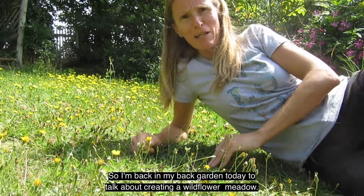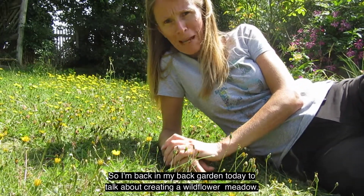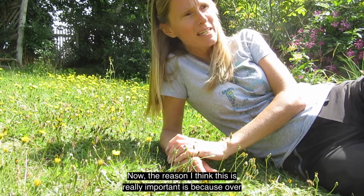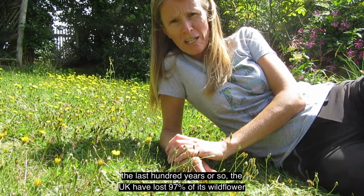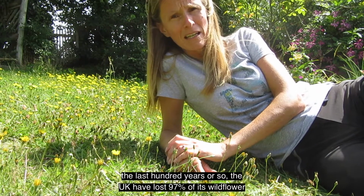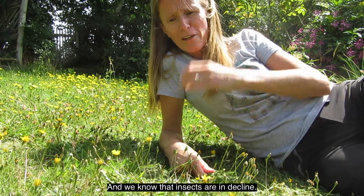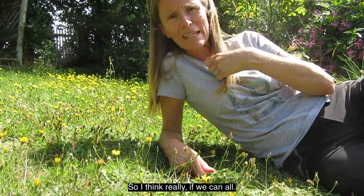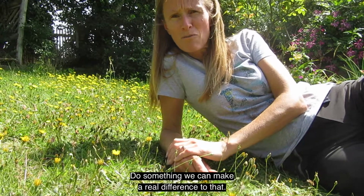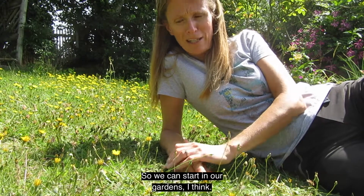Right, so I'm back in my back garden today to talk about creating a wildflower meadow. The reason I think this is really important is because over the last 100 years or so, the UK has lost 97% of its wildflower meadows, which is really, really sad. And we know that insects are in decline, so I think if we can all do something, we can make a real difference to that. So we can start in our back gardens, I think.